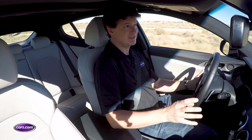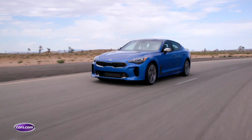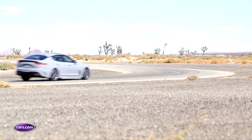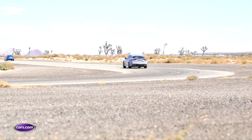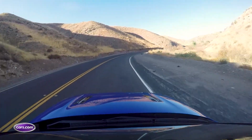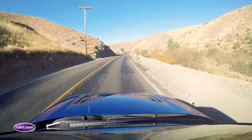I started out driving the Stinger GT, specifically the highest trim level, the GT2. One of the first things I figured out is it's very easy to drive fast. It's reasonably quiet, it's composed. I consistently am coming up on either speed limit signs or turns faster than I realized I was going, and I need to slow down.